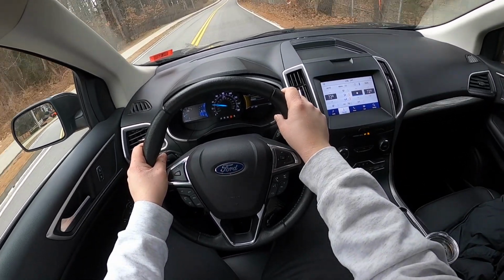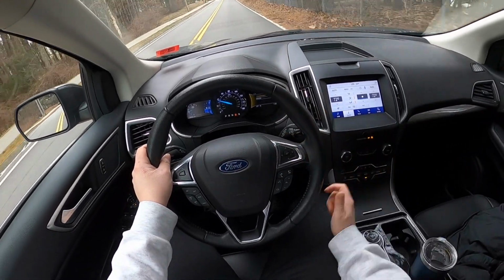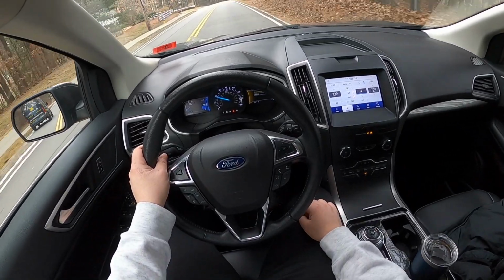So if you're looking for a mid-size SUV with plenty of standard options and just a 2-row rather than a 3-row, definitely consider one of these Ford Edges.